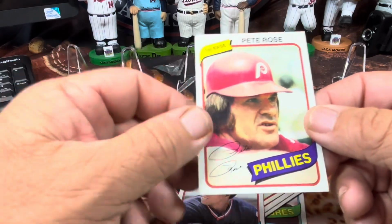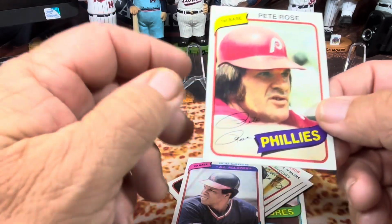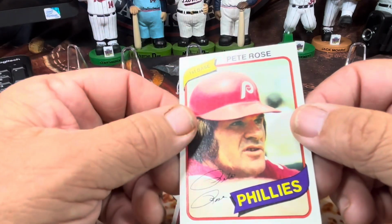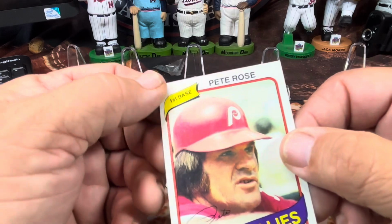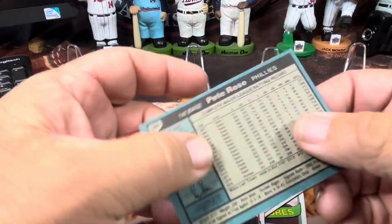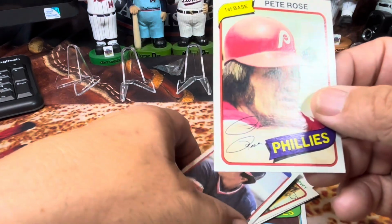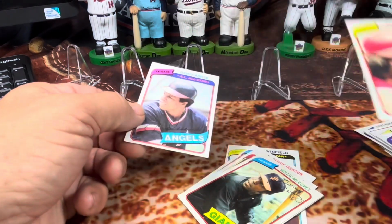So that is the Pete Rose card. The centering is pretty good left to right, probably 50-50, both left to right and top to bottom. There aren't any significant flaws on the surface of the card. The corners are slightly dinged up, but not too bad. So that is the Pete Rose card. I'm going to be asking $3 for this card.